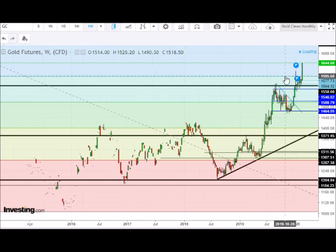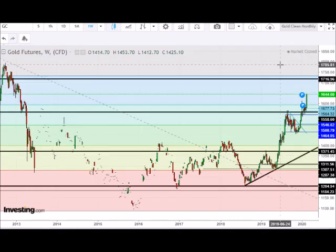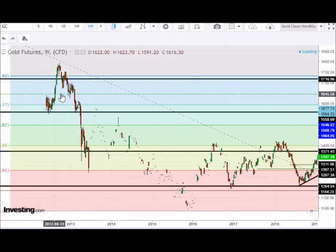Now the reason why I say higher, it's pretty simple. The fib count just says that we still have more to go. So as far as the near term is concerned and what we'll be looking at for the very immediate future as far as resistance levels, the 1650 level was just kind of like the first test after breaking through here, and that's just my opinion of first test, which is just looking back here at these previous levels that we were at before.